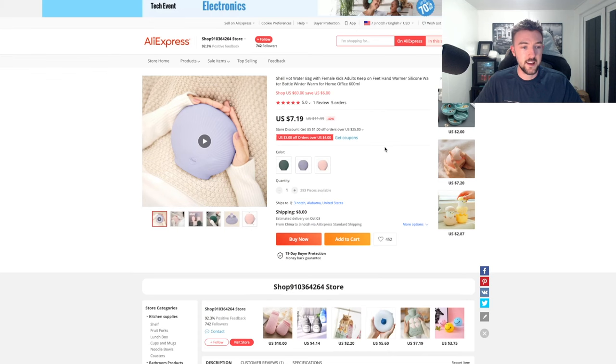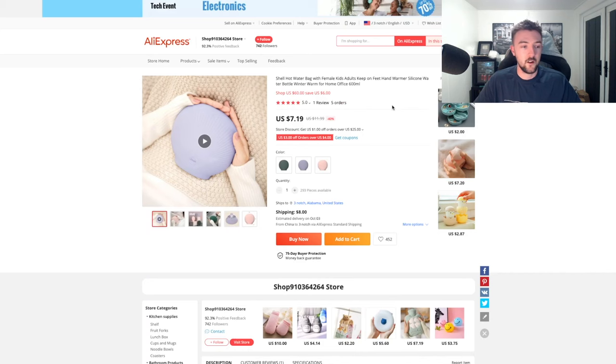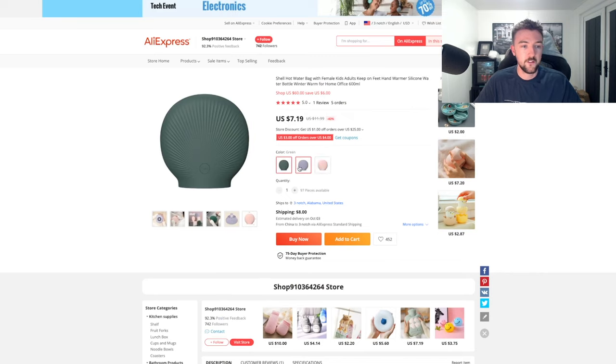So just going back here, this product costs about $15 with shipping. Looking at a product like this, this is simply just a cover for a hot water bottle. It's not actually the hot water bottle itself, and this is going for $50. I do think on Google, you'd probably be able to get away with selling this hot water bottle here for about 2.5-3 times the cost. So 3 times the cost would be $45. I probably think you could sell this for $39, plus around $3-$5 shipping, whatever your website has.